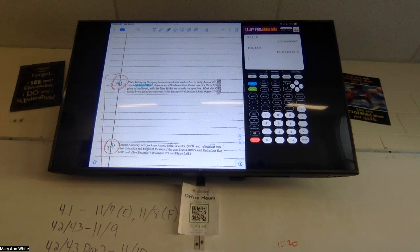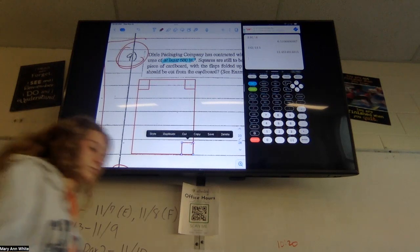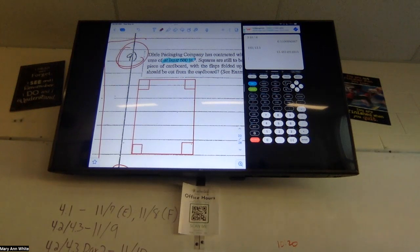So if I were to draw this, we've got a 20 by 25 piece of cardboard. And we're cutting squares out of each corner. Does this look familiar to you? Hey, we've seen this problem before. My squares are not super to scale, but that's all right. Just be nice to me. You all done? Right there. All right.